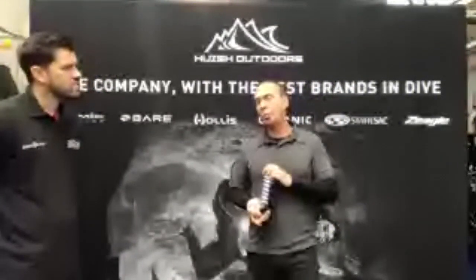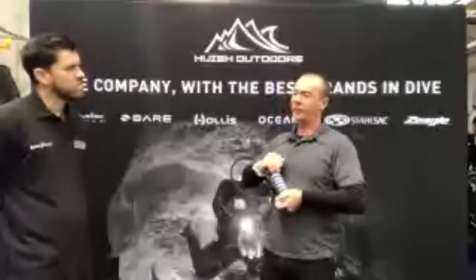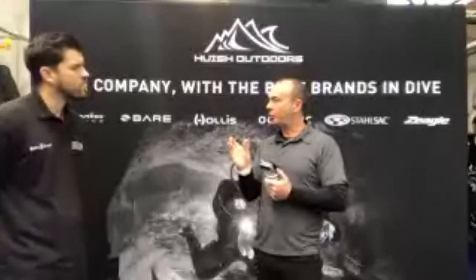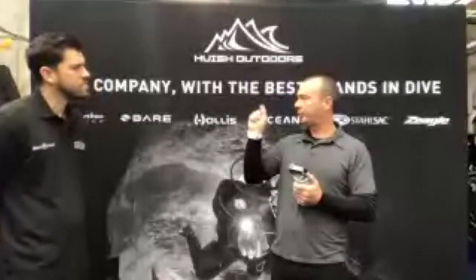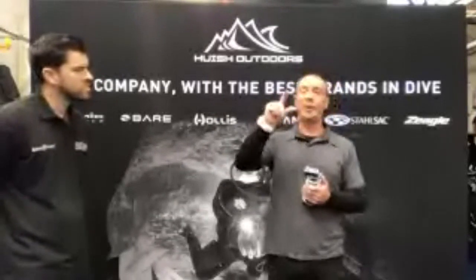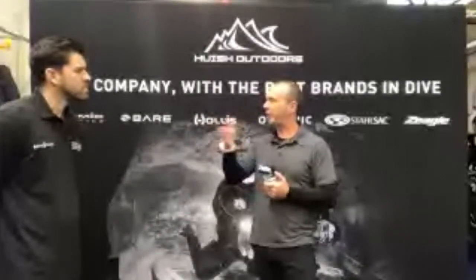With Atomic, what we do is we pack the first stage with grease. And there's a couple of reasons for this. The main one is that the grease actually insulates it. So you have probably 3 millimeters, 4 millimeters of crystal lube grease between the workings of the spring and piston and the body of the first stage, which is conducting the ambient temperature, heat and cold.